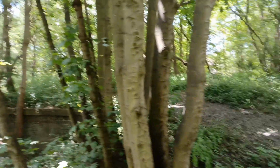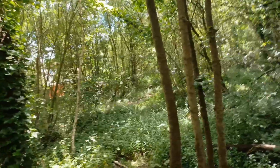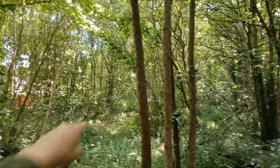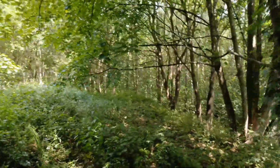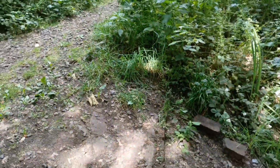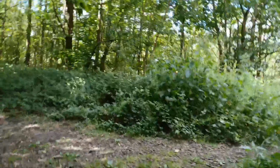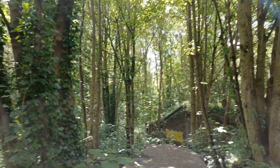So there would have been a track that went off over here onto the level ground over there. So the perimeter of the pudding bag now turns off down here. You can see the evidence of where the bridge led, where all the railway stones are, and then straight across over there. Brilliant.